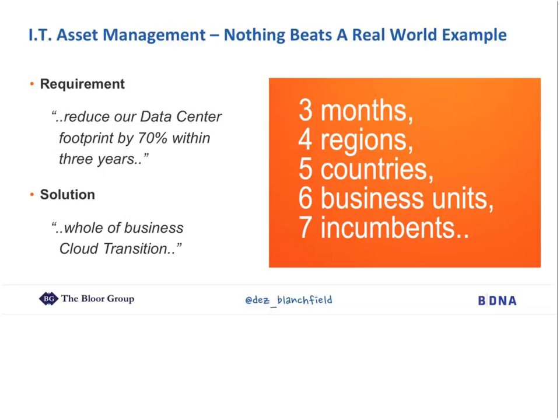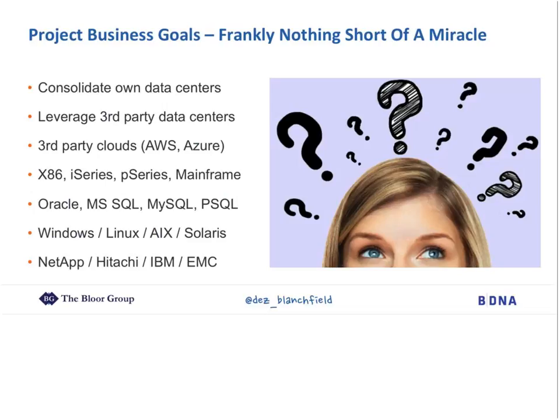It covered 4 different regions in 5 countries. There were 6 separate business units that were included and 7 different incumbents as far as service providers. And so as the title said, nothing beats a real-world example. So we came to the conclusion pretty quickly that the business goals were, frankly, nothing short of a miracle.